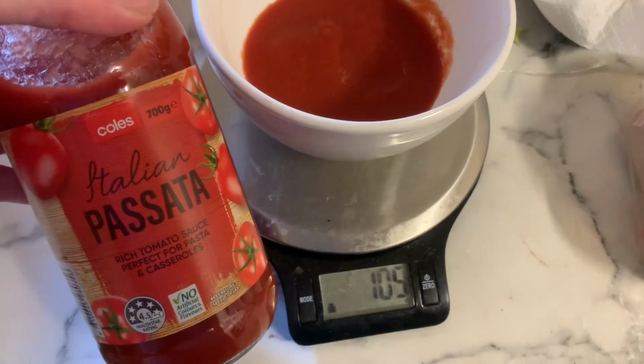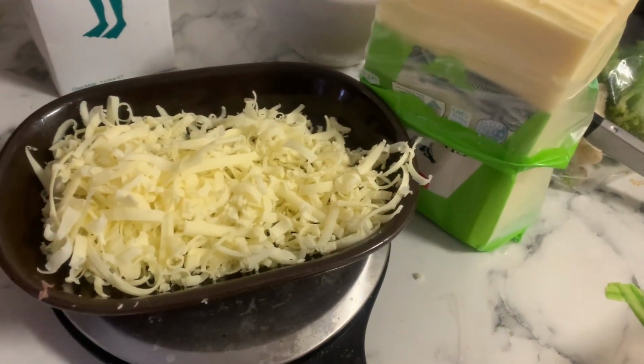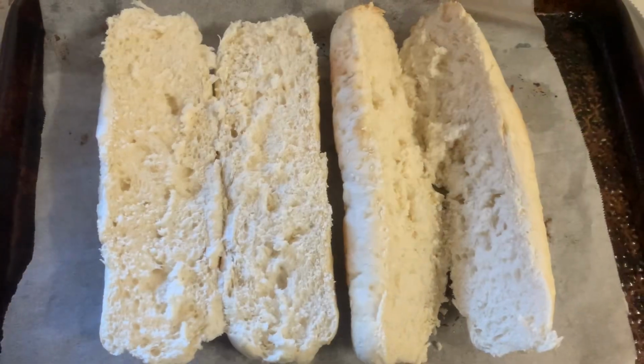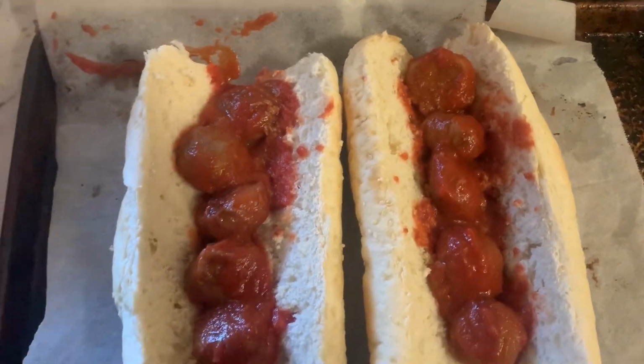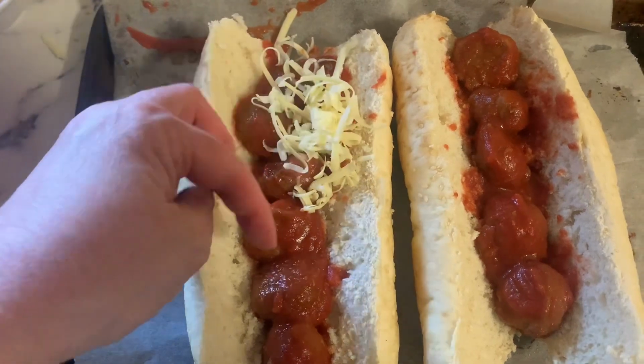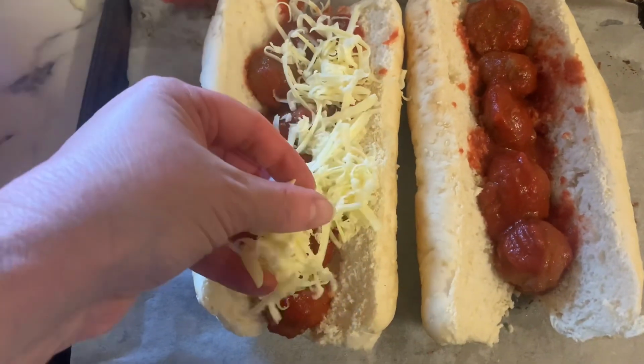Now, to go along with the meatballs, I'm doing meatball subs for hubby using that bread up again that was free. And I did weigh out the passata sauce, but I don't actually think I worked it into the costing. I think it'd be about 10 cents or something, because I remember I got the whole jar for 80 cents. It was really cheap at the time. I did weigh out the cheese, and I did record that.